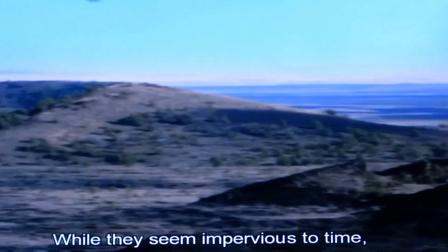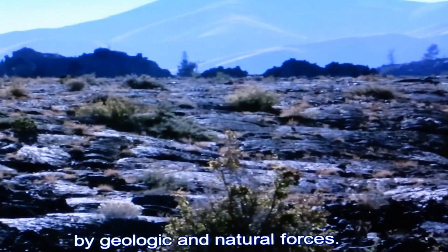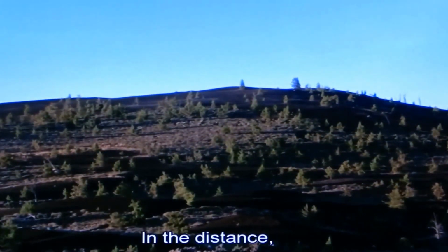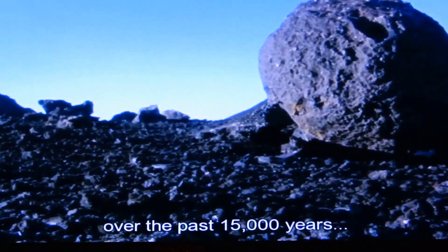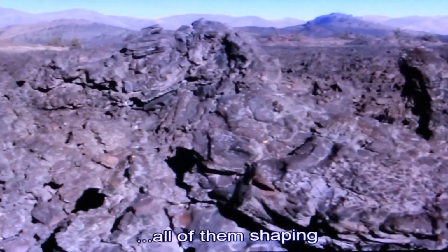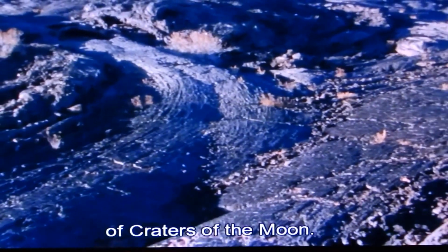While they seem impervious to time, the volcanic features are being transformed by geologic and natural forces. In the distance, older formations are slowly being reclaimed by vegetation. Eruptive sequences have occurred here many times over the past 15,000 years, all of them shaping the otherworldly beauty of Craters of the Moon.